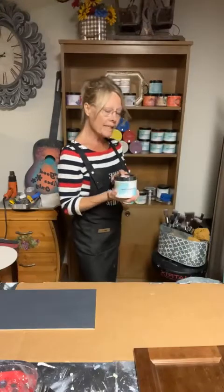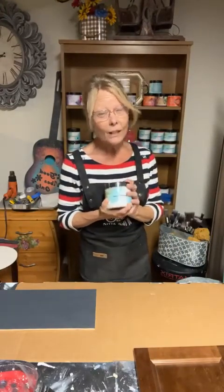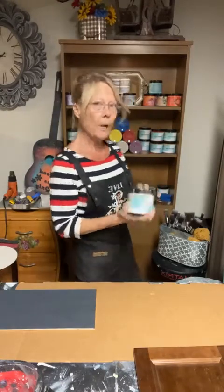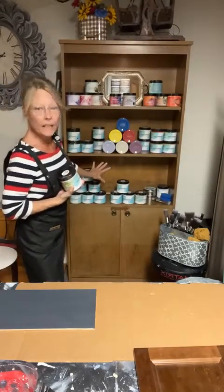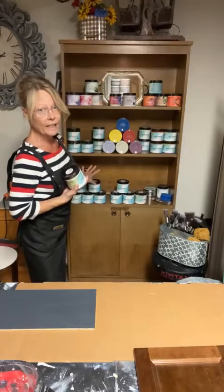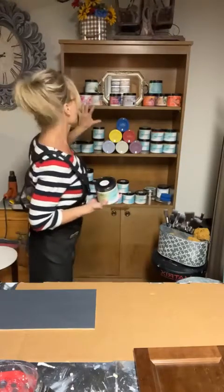The colors themselves, there are 80 plus colors, so I don't think you'll have a problem finding a color that you're going to fall in love with, or a dozen or so. I've got a fairly good selection here, but I have got nowhere near what's available sitting here. So this is just a drop in the bucket. So I'm going to show you a little bit of everything here.